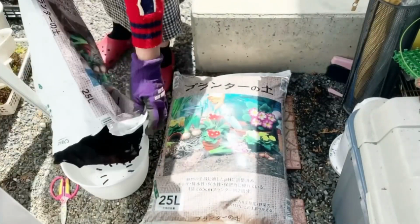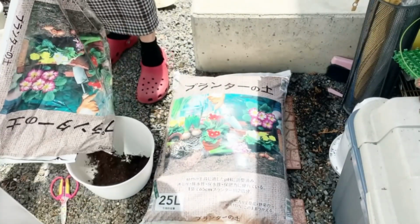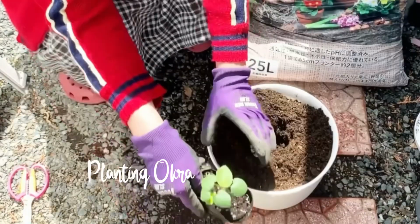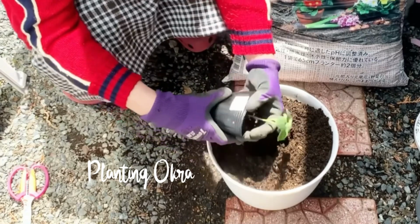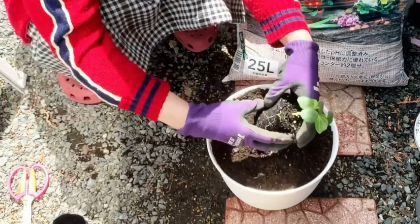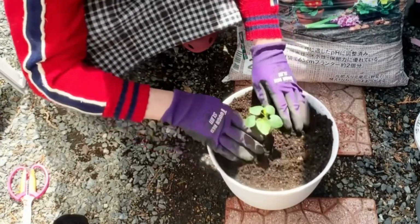Same day today. Good afternoon, my friends. It's afternoon already. I'm going to plant these two okra that I bought yesterday, as well as the cherry tomatoes that I planted earlier. And these are my okra.